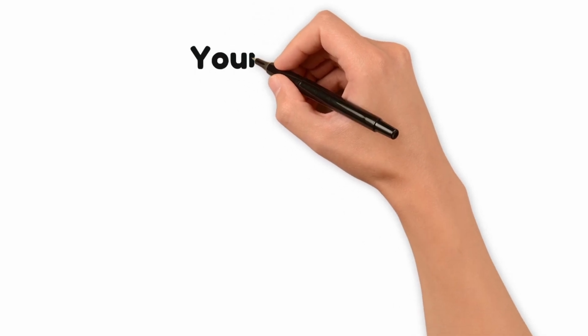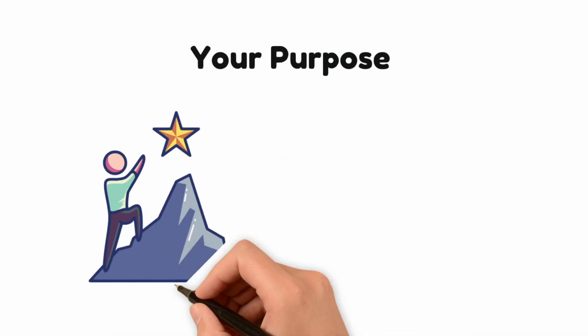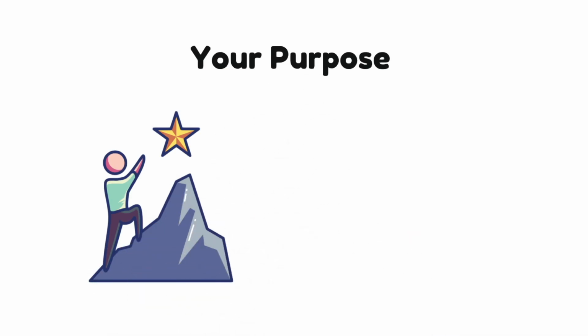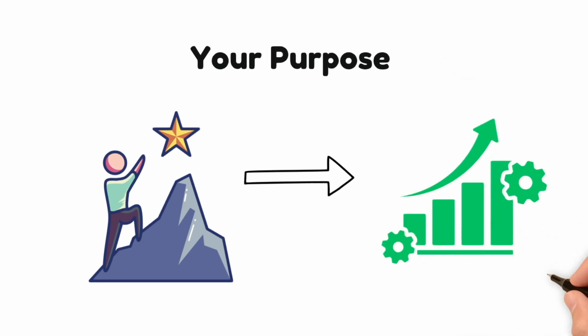Lastly, try to identify your purpose. This might take some deep introspection, but it is worth the effort. Ask yourself, why do you do what you do, and what impact do you want to have on the world? Once you have a clear purpose, it will act as a compass that guides your decisions and actions, boosting your productivity in the process.